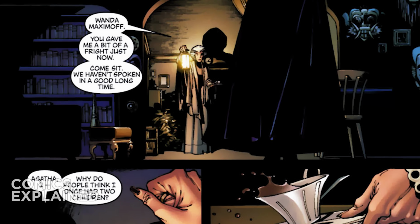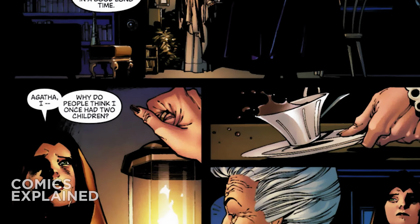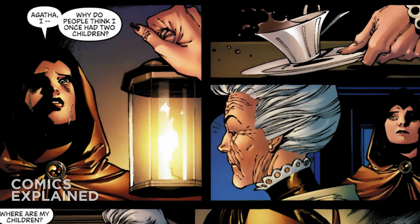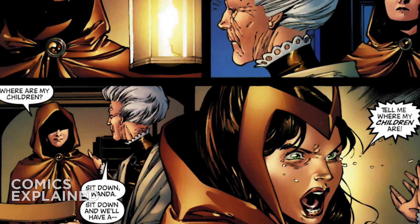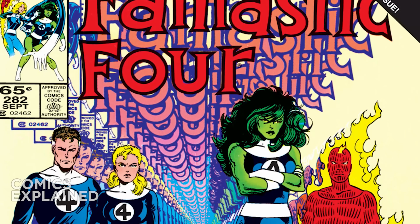That's where Wanda seemingly just kind of remembers that she had kids at some point and believes the Avengers are holding them away from her or something along those lines. But that's how you get into the story of Wanda in Marvel Comics. Now, again, we're not really talking about Wanda per se, so we're not going to go off on that bit of a diatribe here. But that takes us into Fantastic Four 282 and Power Pack.